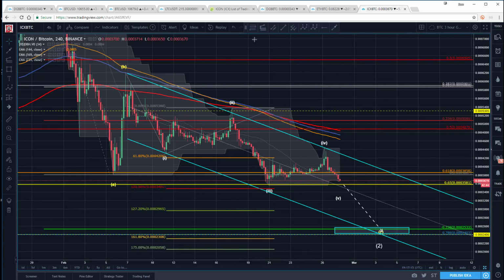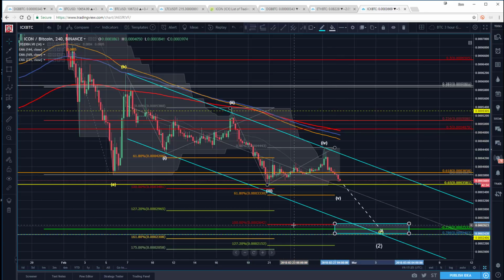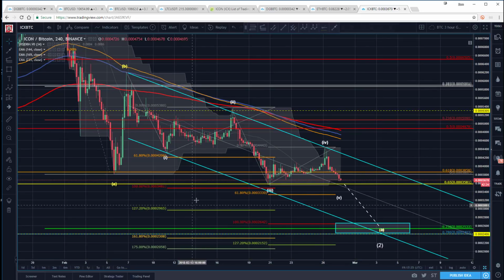So you would do the same thing. We take the length of the 3rd projected from the 4th and put that right on there. So if we're going to go down to these targets here, we've got to be careful about that because that would be 100% the length of the 3rd, and we don't want that 3rd to be the longest one. So we've got a pretty solid technical zone down here to keep our eye on, but right now we're just getting lower low, and we're stalling here.